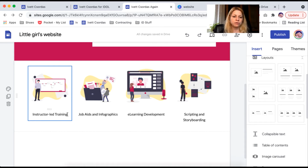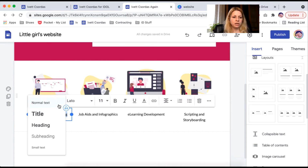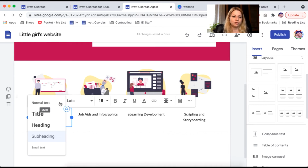So what you need to do if you want to change a font or anything about your text is highlight it. Okay, you could choose between normal text, title, heading, subheading, small text, but in most cases, I still have to go further and customize it. So for example, if I change it to a subheading, yeah, it looks better. Maybe I keep it, maybe I don't.